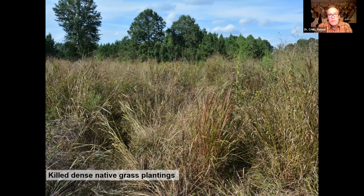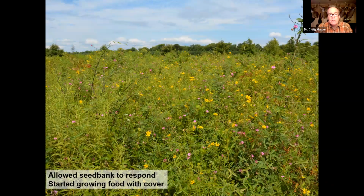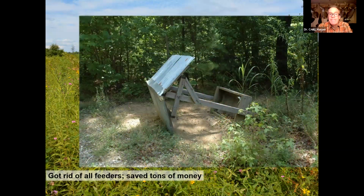They had planted quite a bit of native warm season grasses, thinking that that was good for bobwhite. We got them to kill the native grasses, or at least the majority of them, and burn that out and allow the seed bank to respond, as you see right here. They had feeders. Of course, they got rid of them. Thank goodness. Tipped them over, sold them, saved tons of money.